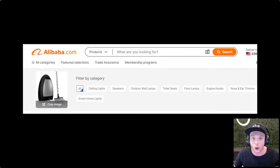Alibaba.com is where all of the manufacturers are. So you can find a lot of Chinese manufacturers that can make these devices. And the Chinese manufacturers, in my opinion, they're some of the best manufacturers in the world because they can remake pretty much anything.